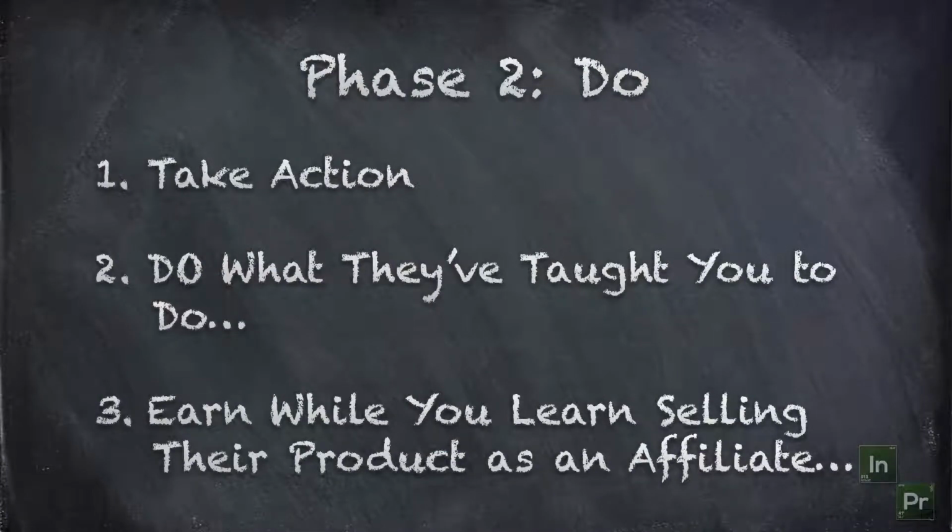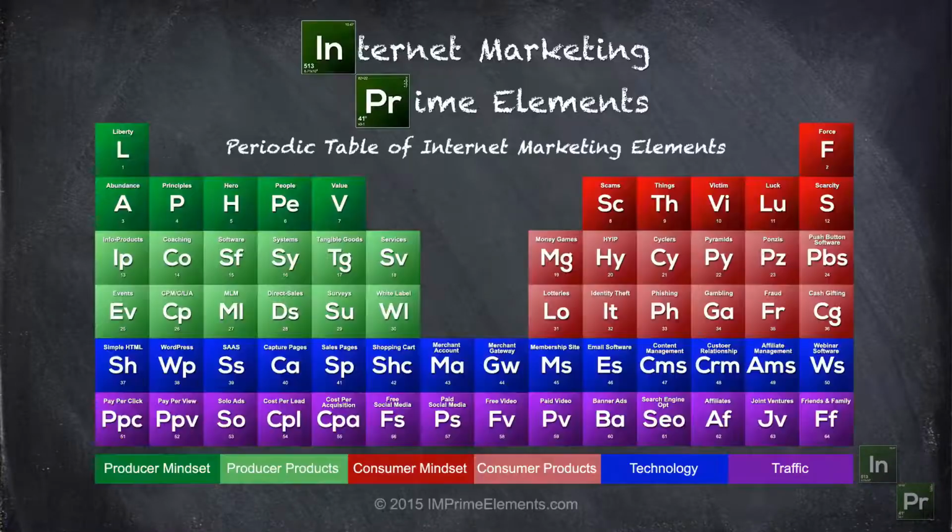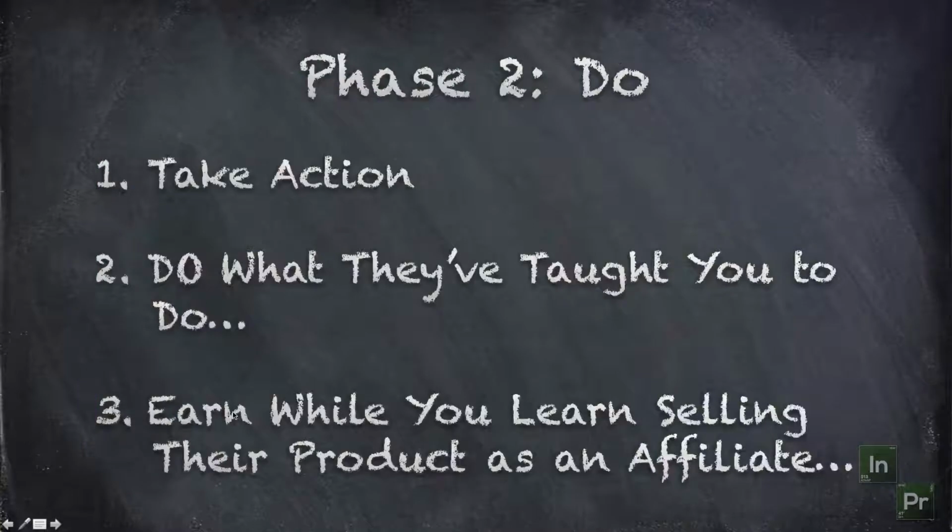Phase number 2 is to do. Now that you've learned a skill through someone's info product or coaching program or at a live event or something like that, it's time to take some action, right? You're going to do what they taught you to do, right? So let's say that your info product is teaching you how to do free video marketing or paid video marketing or cost per lead or cost per action or solo ads or something. That type of skill is what you then want to go and do, right? So you do what this training or what this coaching has taught you to do.